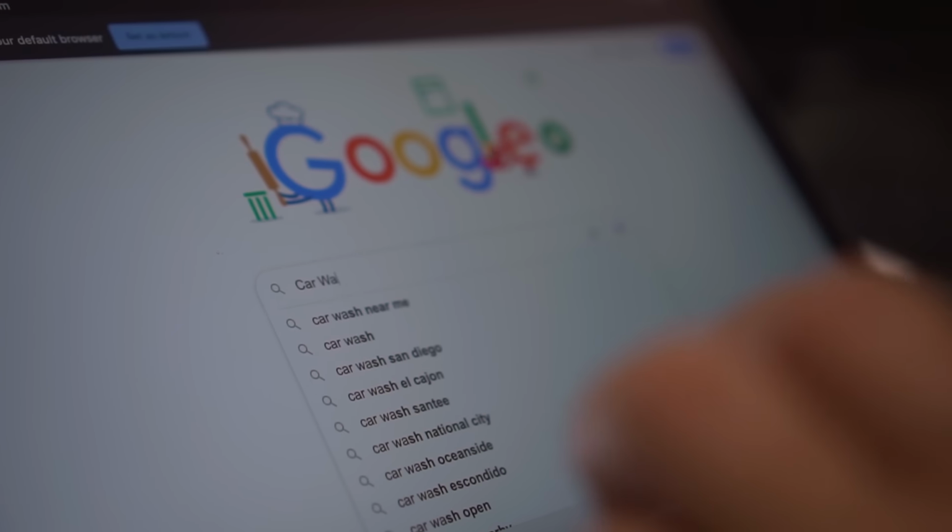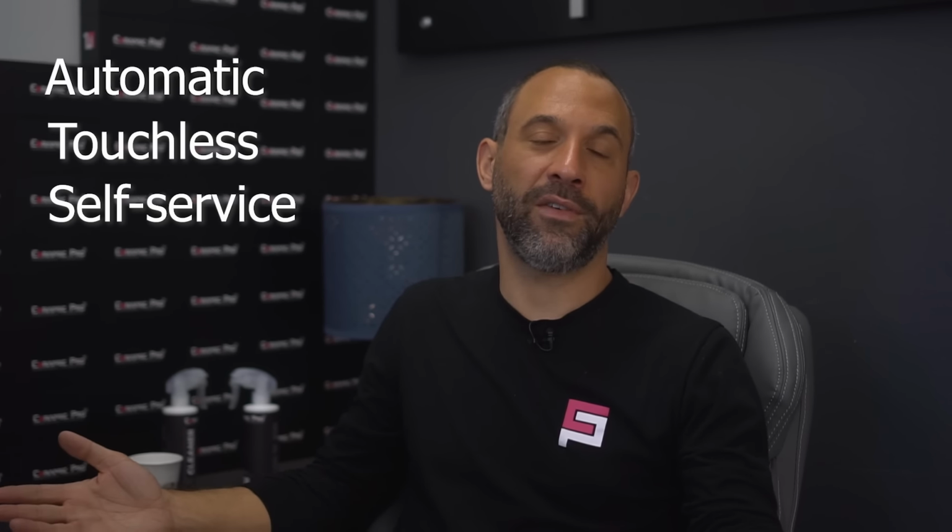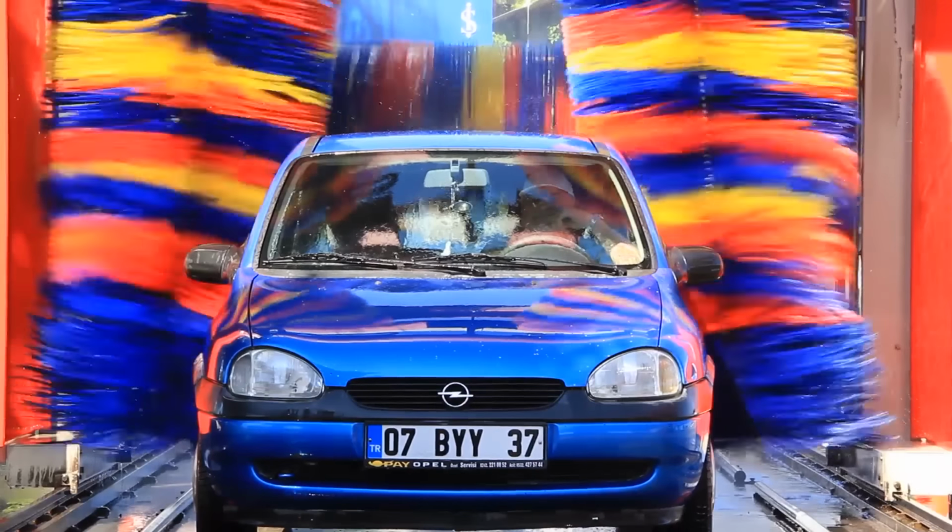All right, guys, when you're looking for a car wash near me, you're going to find four main types of car washes. That's automatic car washes, touchless car washes, self-serve car washes, and auto detail shops. So there's going to be advantages and disadvantages to all of those. When you're looking at an automatic car wash, they're kind of everywhere, right?